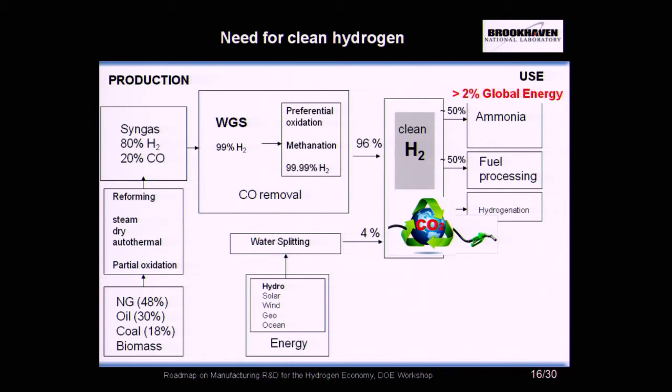But the case is that more than 95% of the hydrogen that is produced today and in the foreseeable future comes from fossil sources. Today, most of it comes from natural gas, but that has been changing depending on how things move. It can come from oil, coal, or biomass. All of these fossil sources can be converted into hydrogen by reaction with water or oxygen, but this hydrogen stream that is produced has a high content of carbon monoxide.